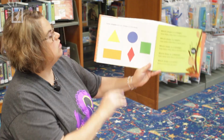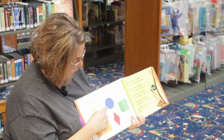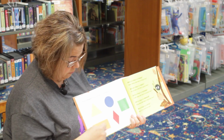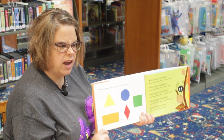The end. I love the shape book. So these shapes are all shown in the book. Look, we have a yellow triangle, a blue circle, a green square, a red diamond, and an orange rectangle. So what shape is the triangle?